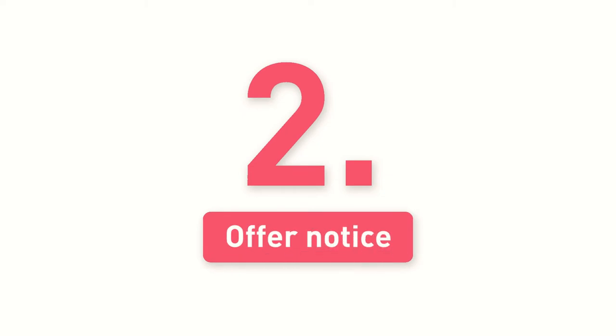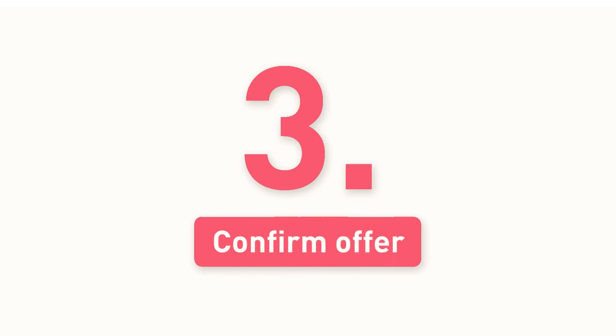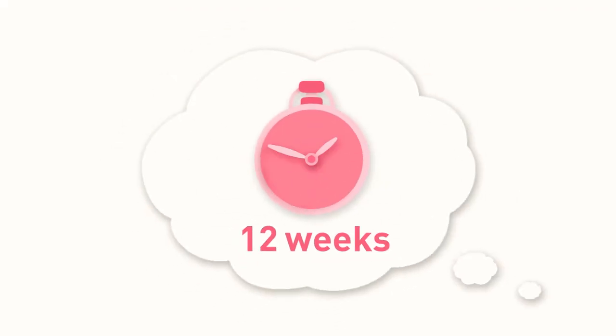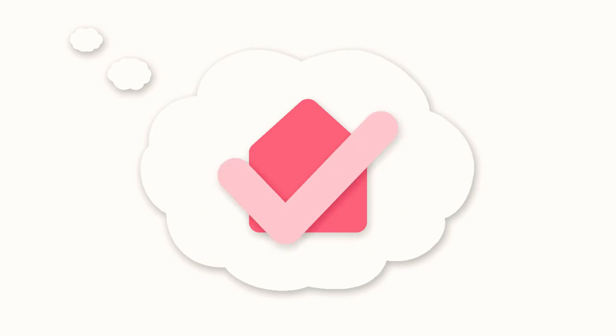2. We'll then confirm the finer details and contact you within 8 to 12 weeks of admittance with an offer notice outlining the purchase price and other details, including service charges, planned works and any known problems with the property. 3. Once you receive the notice, you will have 12 weeks to confirm if you still want to buy your home or tell us about anything you disagree with.